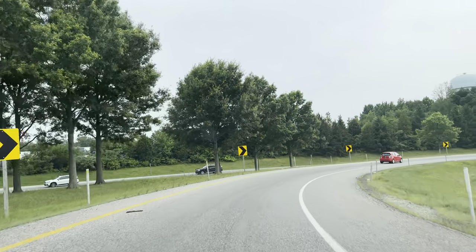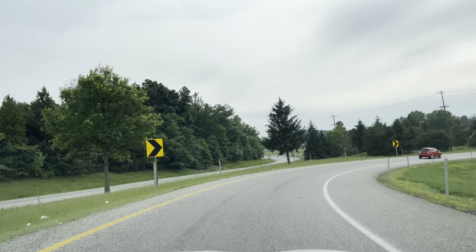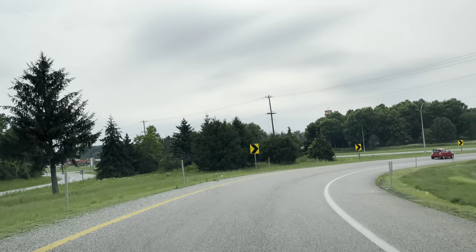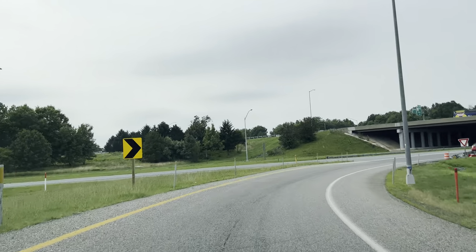Once again, this works in the northbound and southbound directions. Just reverse the order of the streets. This doesn't even take 10 minutes longer.